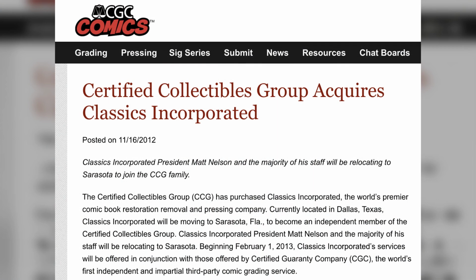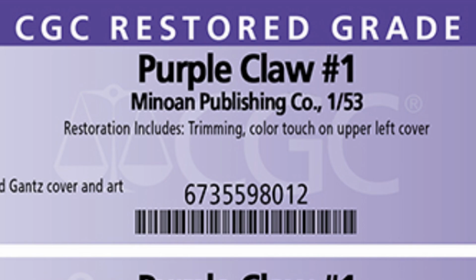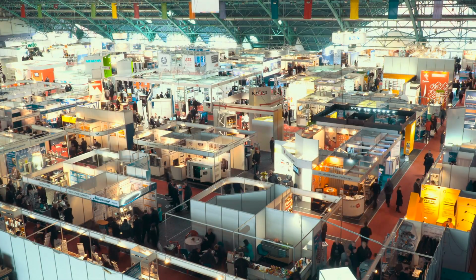So when I came into CGC, I pretty much reverse engineered the grading standards. I was the main person pressing books for people at the time, which was one of the main reasons why they acquired my company, to add the pressing services to the suite of services that CGC offered. And then the restoration background gave me a lot of insight into restoration detection. And then also just all the people I had met, the dealers that I had established relationships with over the years was certainly helpful, all the collectors that I had met. And obviously I knew the people within CGC as well.